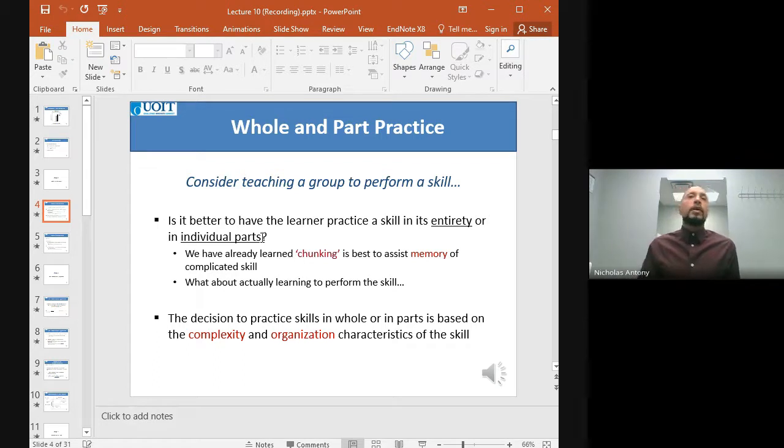So think about a motor skill that you are teaching a class. Any coaches? I ask every week, but any coaches or trainers? Any dancers? Any gymnasts? When you are teaching a motor skill, do you teach it in parts or do you teach it in whole? So think about when you teach a dance routine, do you teach the learner from beginning to end and then practice beginning to end, or do you practice little bits and put it together?